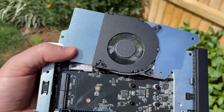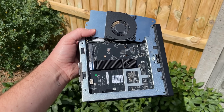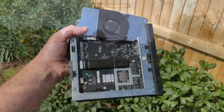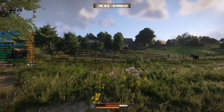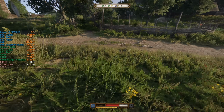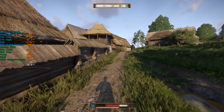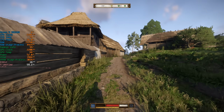Back to gaming then, and the 610M iGPU is far weaker than the 780M found inside the 8700G as part of the MS-A1. The 610M is probably the slowest RDNA 2 iGPU out there. It clocks up to 2200 MHz and has just 2 RT cores. Enable ray tracing if you dare.